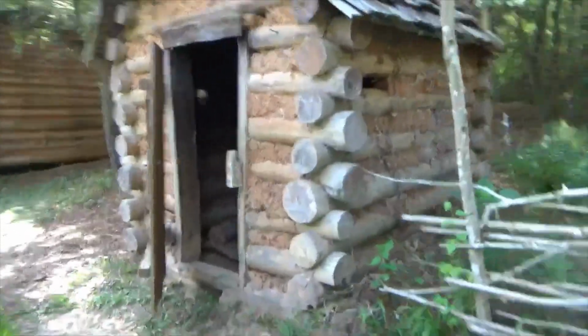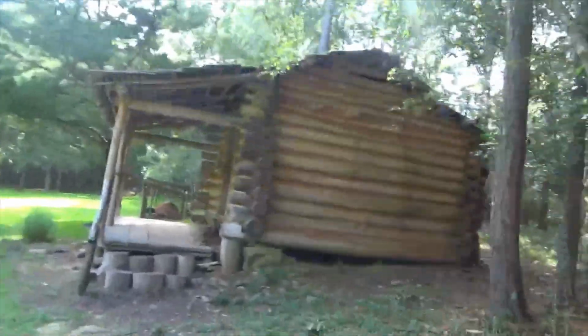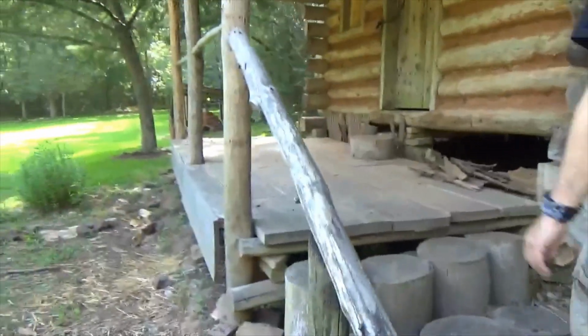I think I found the house, Rae. Yep, I think I may have been right. Yep, let's go check out the house. Okay, so we're heading over to the house. Well, what we think is the house. There's stairs, kind of stairs. I guess that's their version of stairs, huh? Yep. There's logs. They're logs. Let's go walk up here.